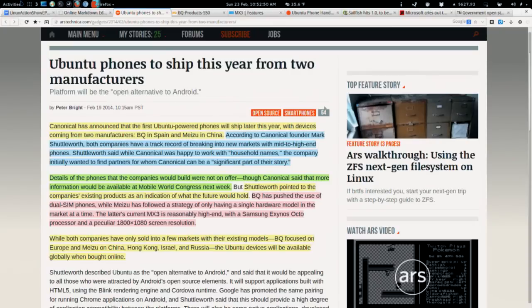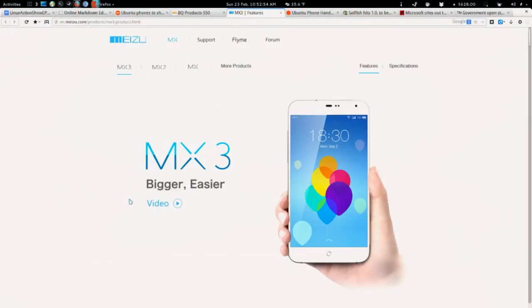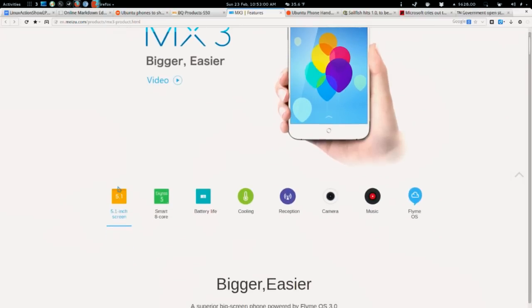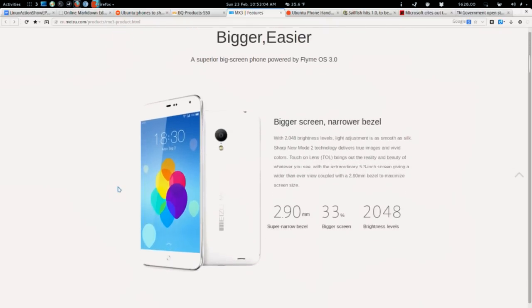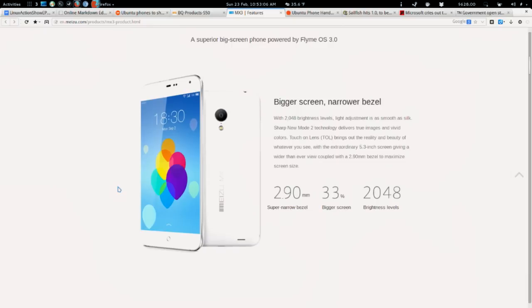And here's the MX3. Yeah, it looks like a really, really nice phone. Now, these guys are pretty big in China, too, so they've got a good established customer base. I think they said about 600 employees at the company. They have a huge device, this MX3 series phone.